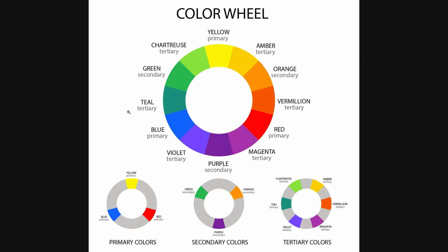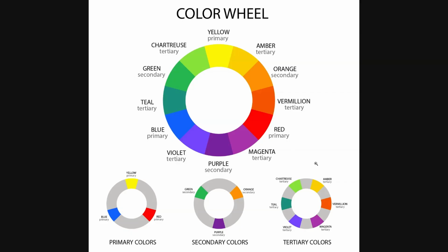So for example, complementary colors are two colors that are opposite each other on the color wheel. So for example, purple and yellow would be an example of complementary colors because they're directly opposite on the color wheel. And it doesn't have to be primary to primary, secondary to secondary, or anything like that. It can be any two colors on the color wheel that are directly opposite. So green and red are complementary colors, blue and orange are complementary colors.